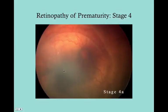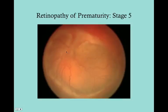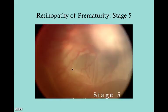And the detachment kind of looks like a cloudy, opaque sort of appearance. It's just the retina detaching from the supportive tissue beneath it. Here's another example of retinal detachment here. You can see what may also be possibly some hemorrhaging starting to develop. And stage 5 is defined by total retinal detachment. You can see the retina has been pulled away from the underlying tissue.